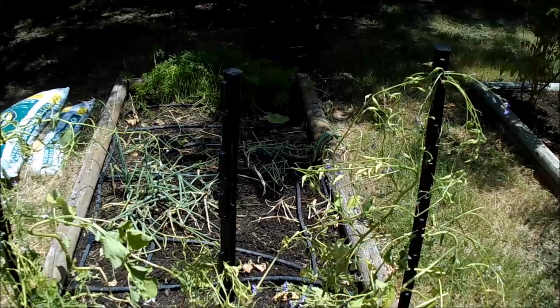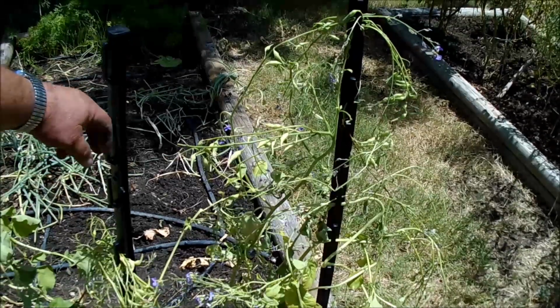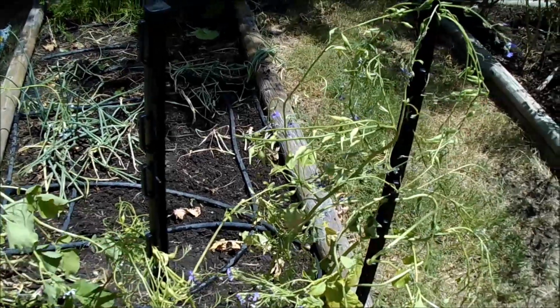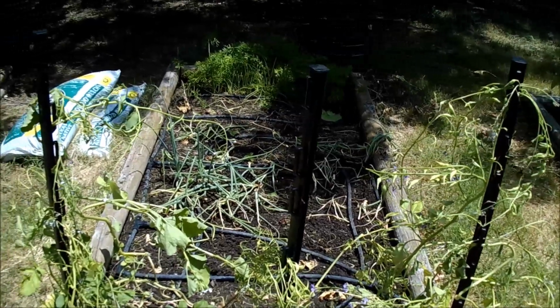One thing I really like about them, as you see here, they got these plastic clips, and you pull the clip out so you can slip your fencing or whatever in behind. Well, it also works real great with the plants, because you can pull it out and tip the plant back in behind it, and it holds it up, and you don't have to use no string.